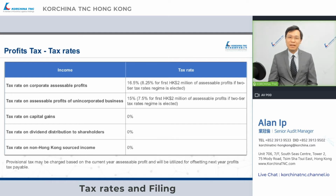Moreover, capital gains, dividends to shareholders, and profits sourced outside Hong Kong are tax exempted. On the other hand, in order to protect tax revenue, provisional tax may be charged based on the current year assessable profit.